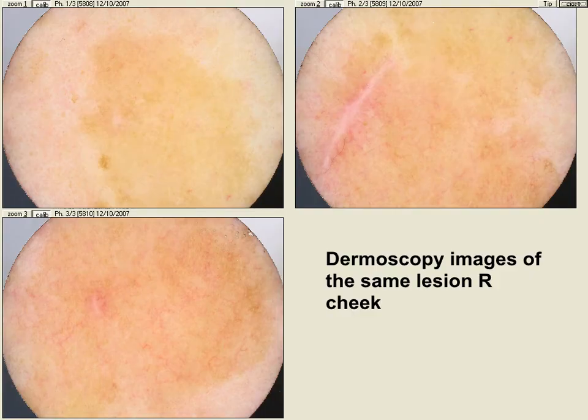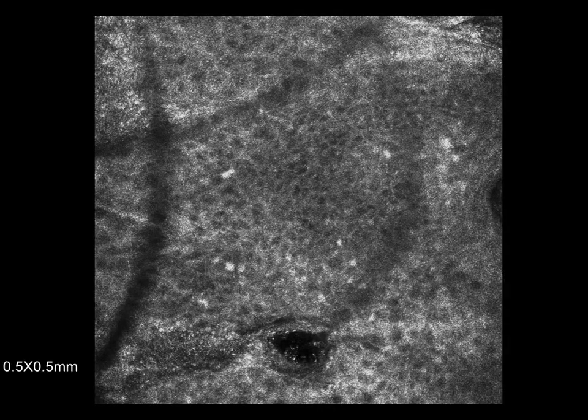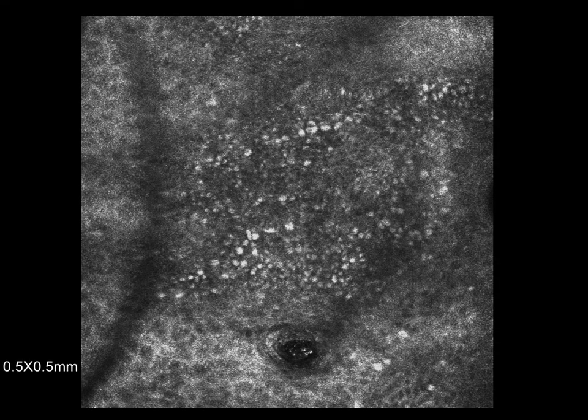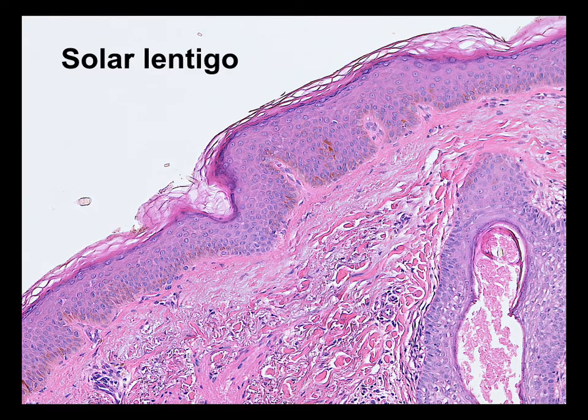We have some differential diagnoses, of course. That's an example of a very large macule with not much feature for lentigo maligna. You can monitor, of course, but it's difficult to know where to biopsy. And when you go on this, you can see some pigmented cells, some a little bit bigger there, but that's typical of sun damage, and you can be quite confident. It's just a solar lentigo there.